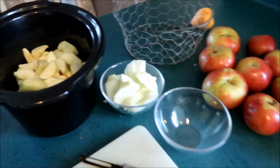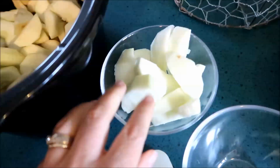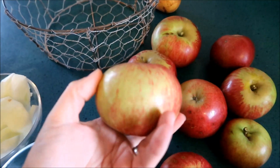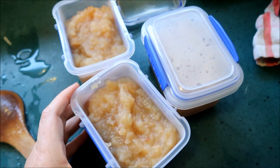Harvested a bunch of apples today, and I am making applesauce in the crock pot that I'm going to freeze in portions, and we're also enjoying them as a snack. I don't know what sort of apples these are, but they are so crisp and juicy and delicious, and they taste like Sprite. Applesauce ready for the freezer.